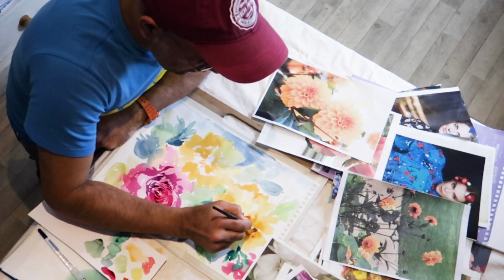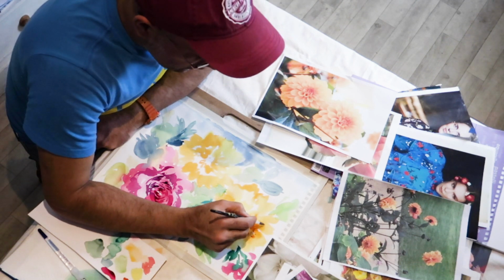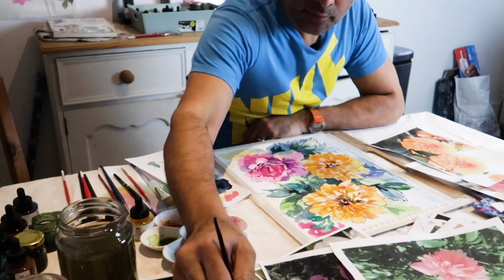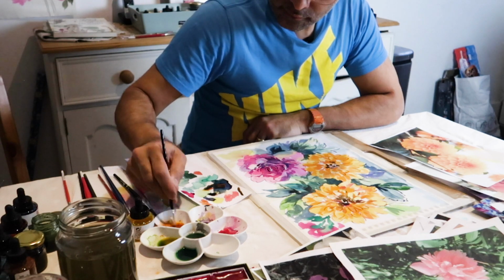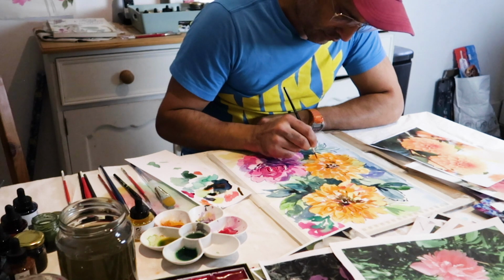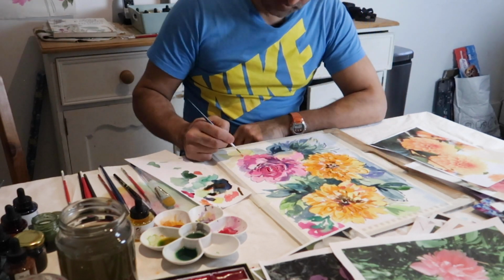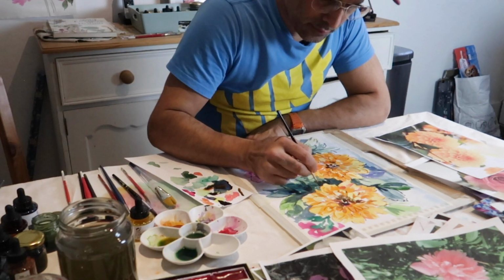And just having the motivation to get up and do something with your time, because otherwise you can just be sitting there thinking about stuff. And really what you want to be doing is just spending the time focusing on the painting. It's also about just being in the moment, being present, and just focusing on the design or just the flower and thinking about the color.